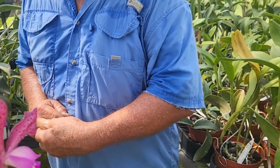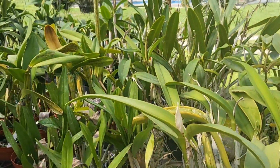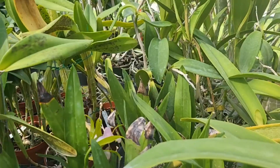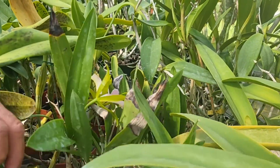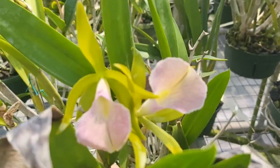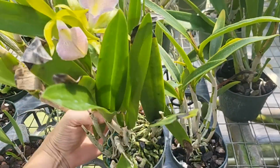Sometimes you'll see deficiencies, which this little plant here, I've never grown it very well. I don't know what causes this. Maybe too much fertilizer. It's really pretty too. Come here, babe. I actually got that awarded.